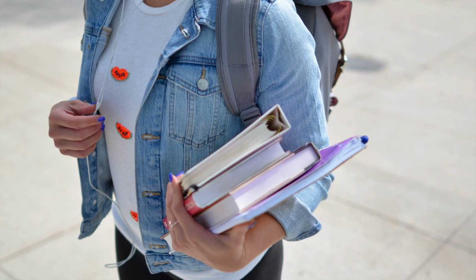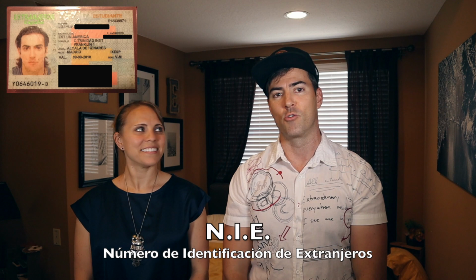For a student visa like I had, you have to be enrolled in a school or an exchange program. You'll need proof of that when you apply. Both visas are fairly easy. Just be prepared to run around the city like I did and get the proper documents that you need. When you get to Madrid, you will get a NIE, or N-I-E, or Número de Identificación de Extranjeros. Look at you with the Spanish, how fancy. That is just an ID number for foreigners. So for those of you who didn't understand what he just said, it's an ID number.